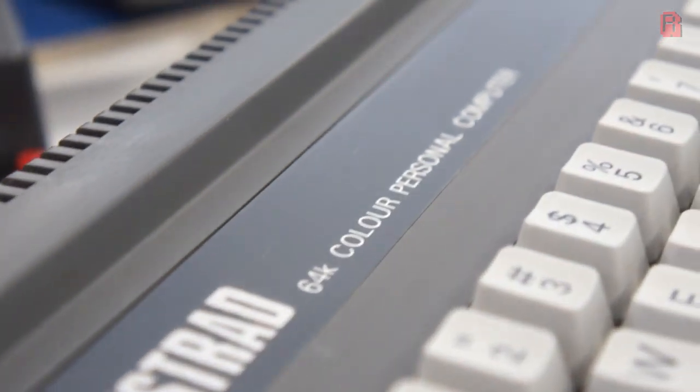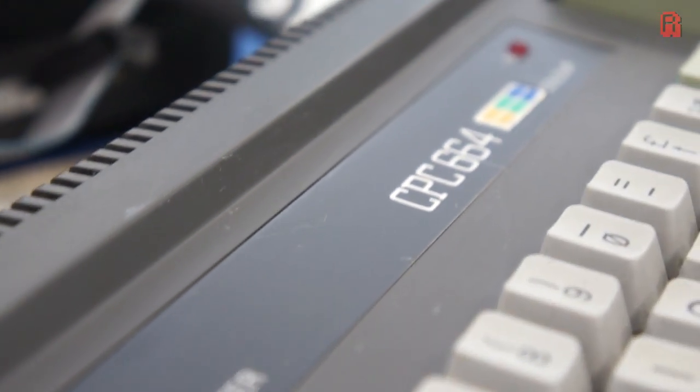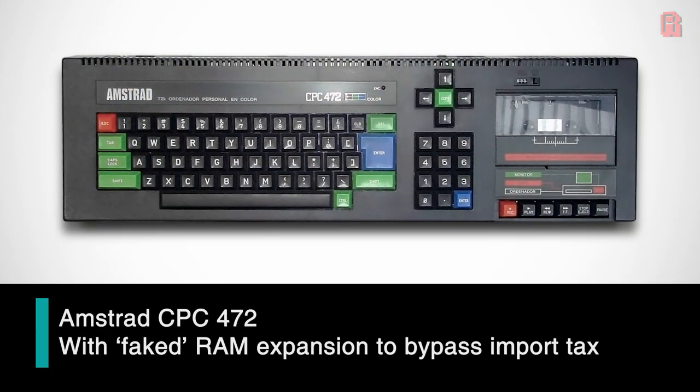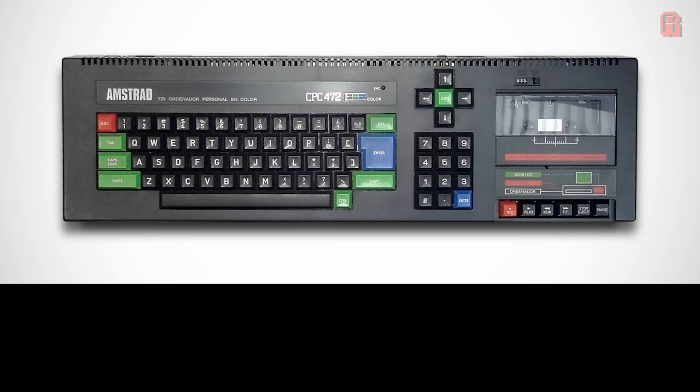And that does bring us on nicely to the next machine, the 664. But before we talk about that, there's one that should be mentioned quickly, the lesser known CPC 472. Correct. Available for 1 month in Spain. Indeed. And I've never seen one for sale, actually. I'd love to get a hold of one for the collection. But the reason the 472 existed was because of tax penalties in Spain, wasn't it? Yes, the Spanish government were trying to encourage their own homegrown computing.